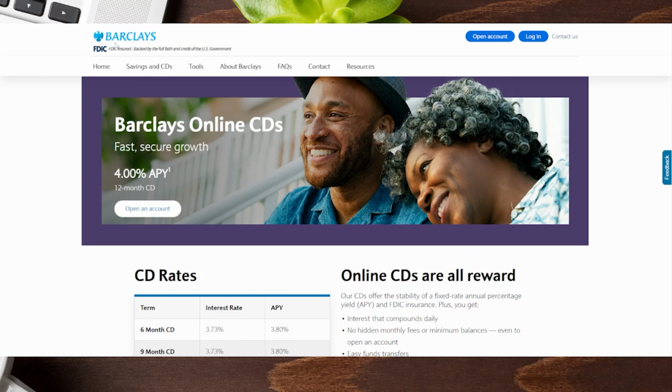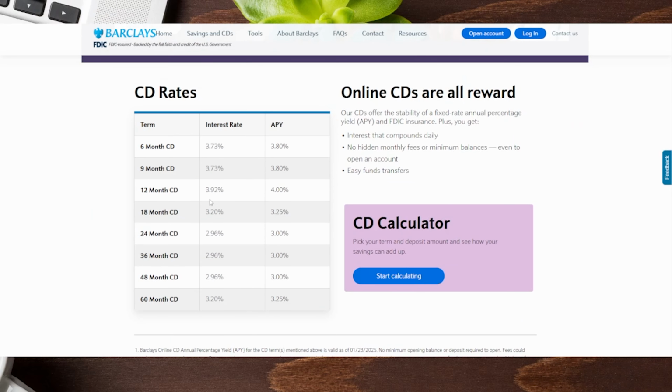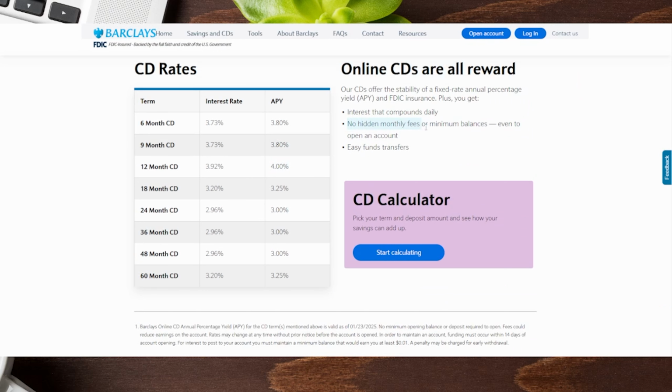So next up here is going to be with Barclays. Now, Barclays does have a couple different types of term rates, anywhere from 6 months to 60 months, but you could see right over here, their APY on their 12-month is going to be the most attractive at 12%. Now, you can also see here there are no hidden monthly fees or minimum balances to open up an account.